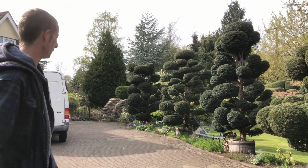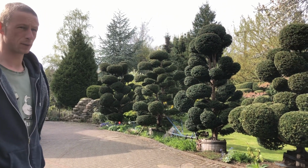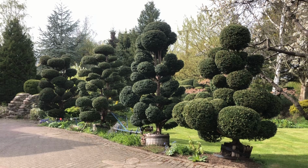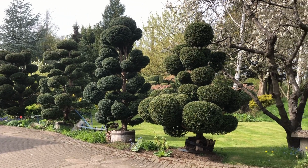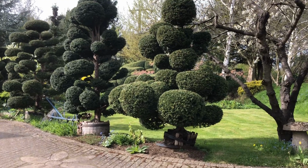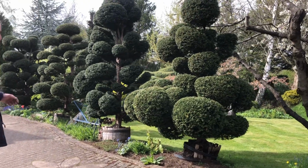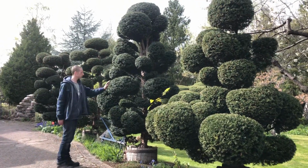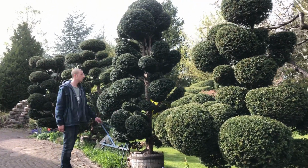And I think these must be, well, I've clipped them on and off for the last 15 years. And they probably had another 10 years before that, so they're probably 25, 30 years old easily. And if you have a look at these, they really are starting to come into their prime now. Every year they get better and better.